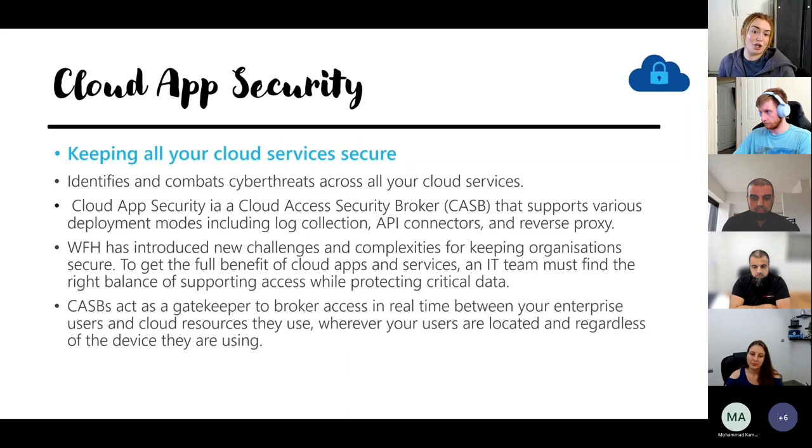So to get the full benefit of cloud apps and services, an IT team must find the right balance of supporting access while protecting critical data. And this is where your cloud access security broker really helps. So it acts as a gatekeeper to broker access in real time between your enterprise users and the cloud resources that you use. So wherever your users are located, and regardless of the device they are using, it'll be able to act as a gatekeeper in real time.